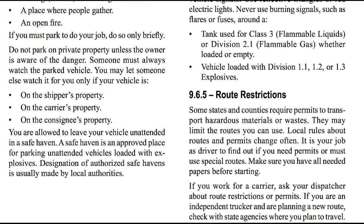You may let someone else watch it only if the vehicle is on the shipper's property, on the carrier's property, or on the consignee's property. You are allowed to leave your vehicle unattended in a safe haven. Now, a safe haven is an approved place for parking unattended vehicles loaded with explosives. Designation of authorized safe havens is usually made by local authorities.